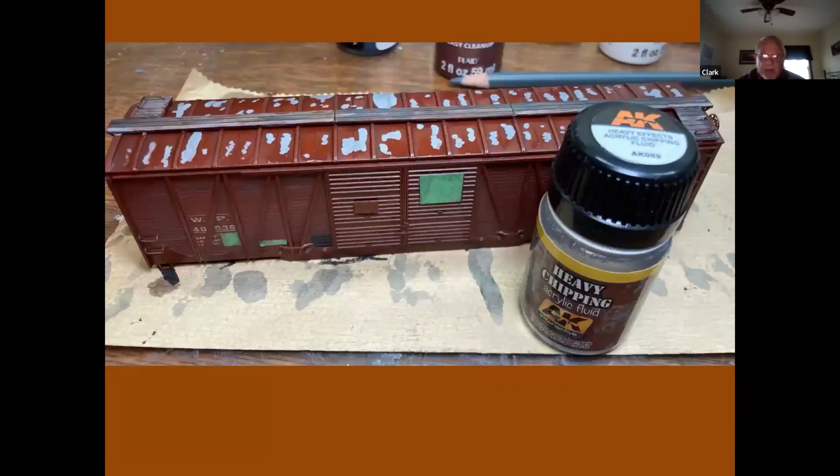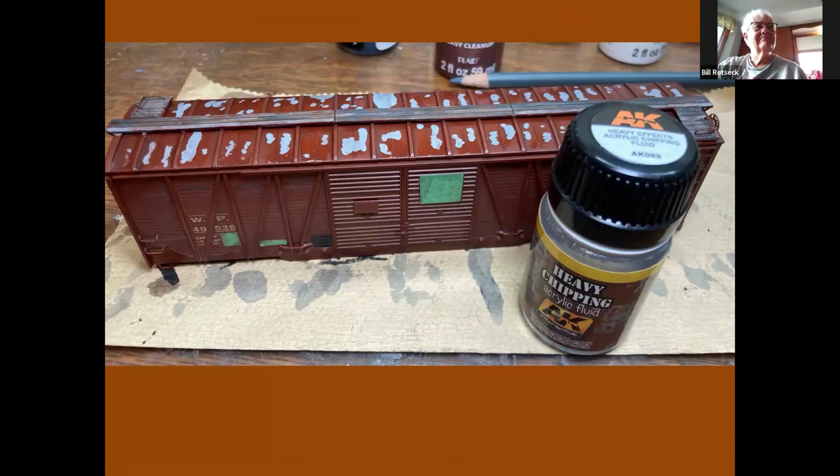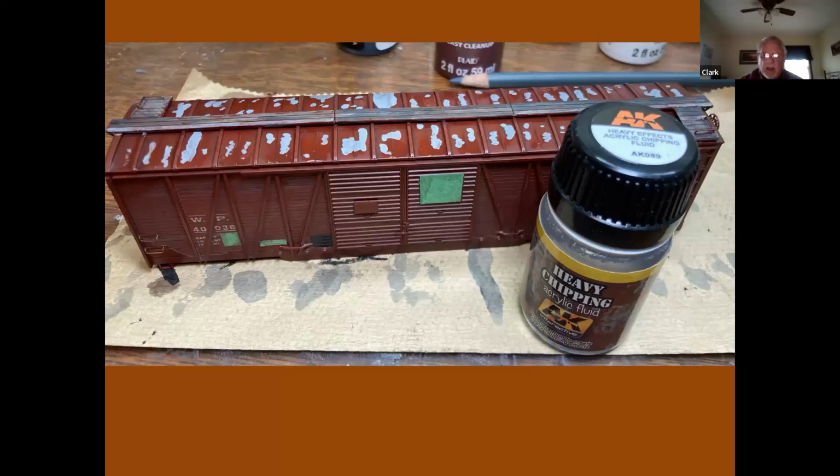In this picture, I've taken AK Interactive heavy chipping. It's a liquid you paint on, and after it dries, you spray over it with acrylic. And then when that dries, you wet it again, and then you can sand it or pick at it or whatever you want to do, and it'll expose whatever's underneath it. A lot of people use hairspray to do the same thing. And salt, people will use salt. But I have this stuff, it works good, especially on wood buildings.